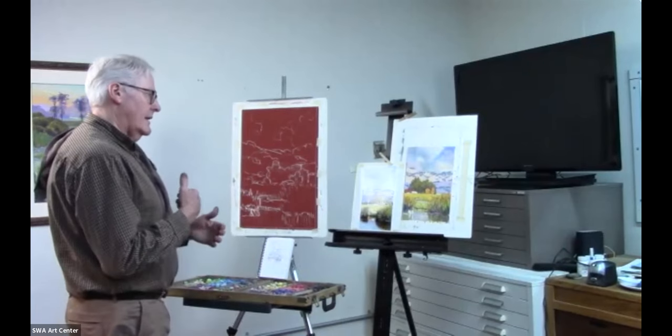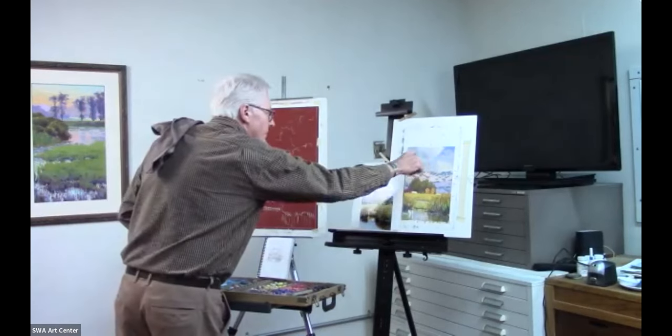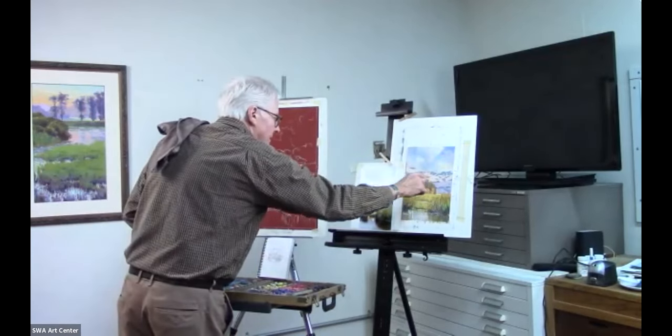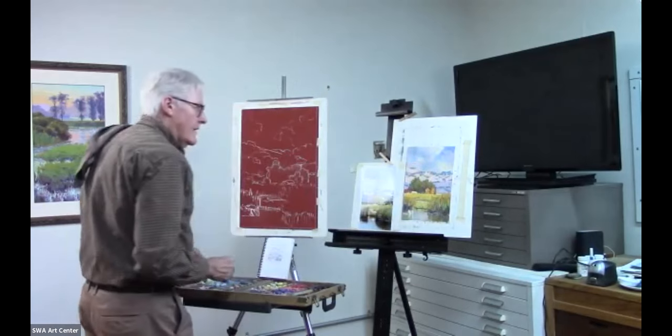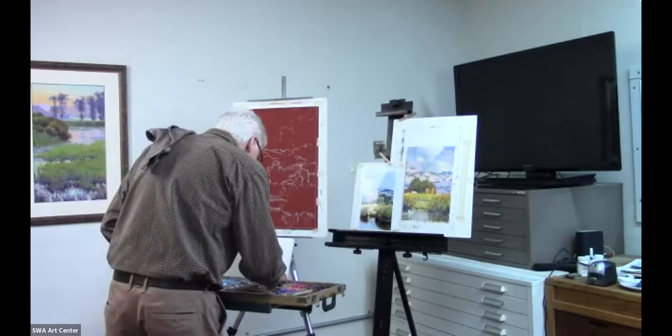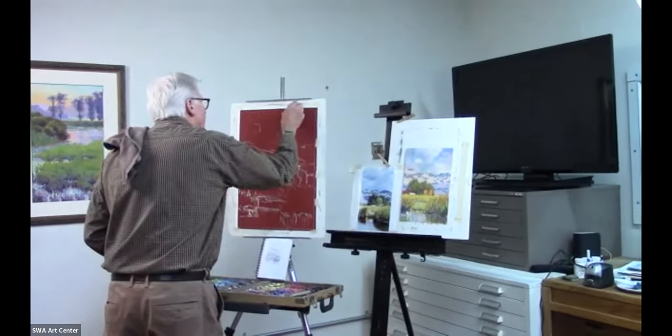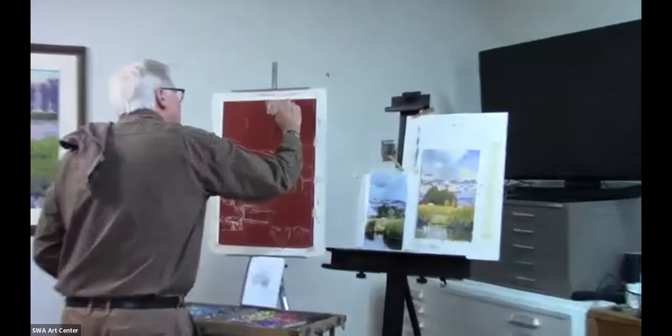So as I said, I like to get the value correct. For the highlights, I want to keep them nice and light and bright. Maybe not the color they're going to be in the finished painting, but nice and bright. I'm going to do a little bit on the cloud right off of that.